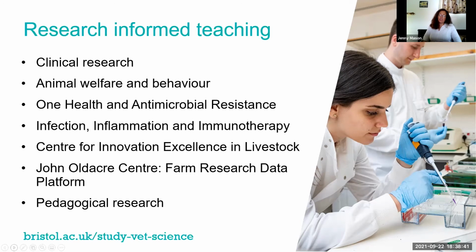We've got the Centre for Innovation of Excellence in Livestock. We have the Oldacre Centre, where our farm research data platform is, and we're looking at pedagogical research as well, so teaching research. One of our key leads is our faculty education director, and she has a PhD looking at pedagogical research and really is inspiring to the rest of us, and we all therefore are aiming to improve how we teach and what we teach and the way we do it, which is really productive for what you get to learn and experience. So we're looking at research at a variety of different levels to keep your teaching up to date and be the best teaching that we can be.